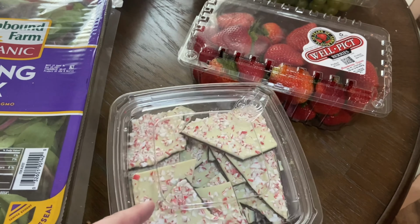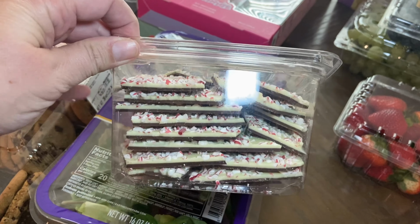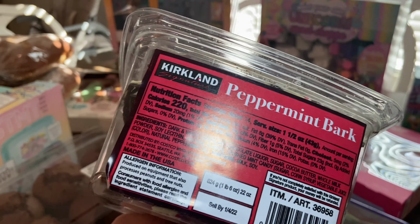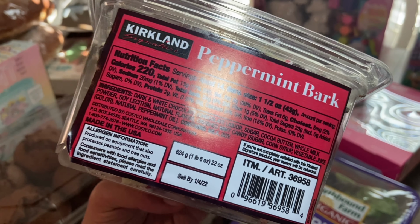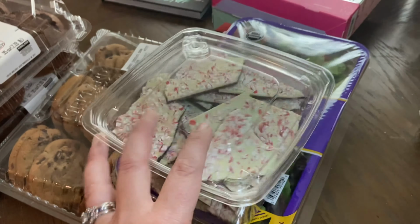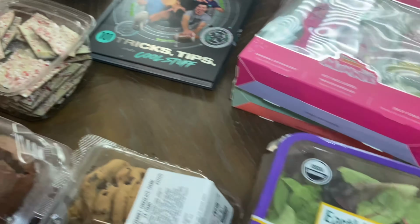You guys know that we love the Sam's Club Peppermint Bark. We talked about it last time. This one, though, is the Kirkland one. Why doesn't it say? My goodness. Okay, so this Peppermint Bark, the sign said it was made with Dutch chocolate or something. It doesn't say it anywhere on here, though, but it does look really good. So I went ahead and bought this. It was about the same price, $12.99, as it is when you get it at Sam's Club.